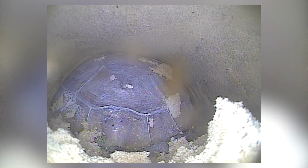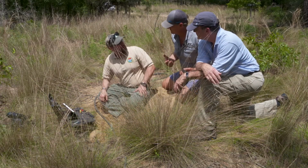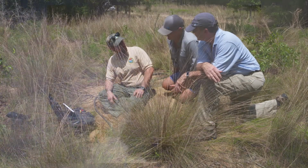So do you find that when you scope these burrows, does it scare the tortoise further back down in the burrow? They have a variety of different reactions. Sometimes they seem to be startled and they'll flee back down the burrow. Sometimes they'll actually come up. This has a light on the end, and sometimes they'll actually seem to be attracted and come towards that light.